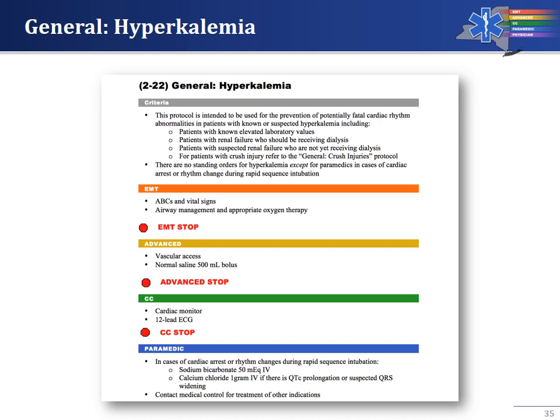There are no standing orders for hyperkalemia except for paramedics when there's cardiac arrest or rhythm change during a rapid sequence intubation following the use of succinylcholine. All medications for hyperkalemia should be given in consideration with the physician. You'll notice the drugs that we use are either sodium bicarb, which is 50 milliequivalents IV, or calcium chloride. But the calcium is only given if there's QTc prolongation or suspected QRS widening.